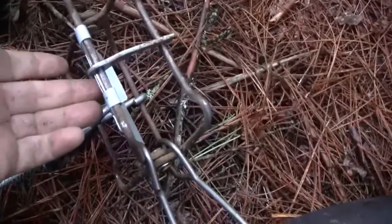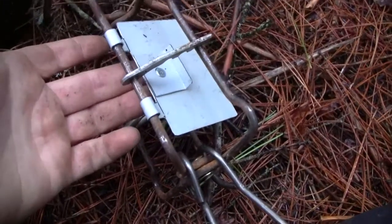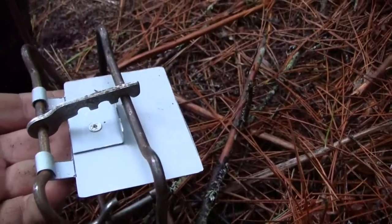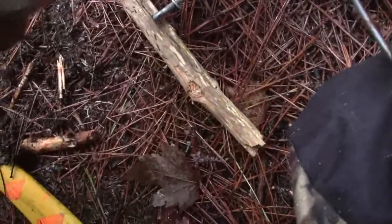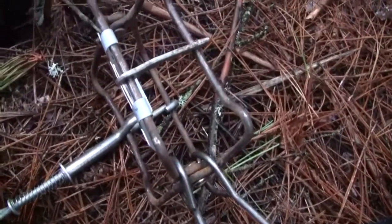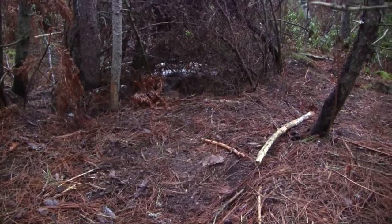This will give you a better idea of what I was talking about. You see that little 90 degree piece that I got riveted on? It touches right there on the dog. Any pressure down on that will pop the dog off. And it hinges nicely. So I'll get that all set up here, and I'll show you what it looks like when it's done.